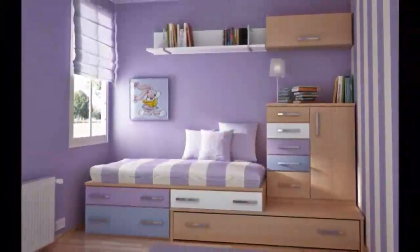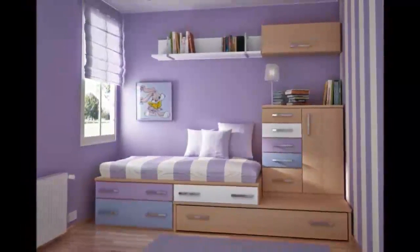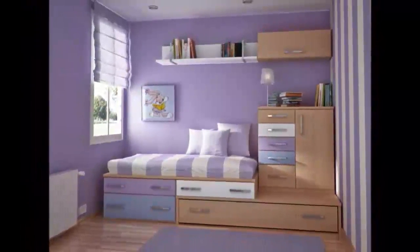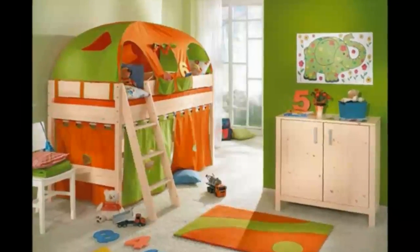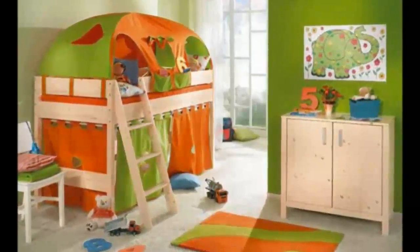Number 3. Most craft and hobby stores sell an additive to paint that allows it to glow in the dark. Try painting stars and a moon on your child's ceiling or a cityscape around the edge of the room. This will get them excited about turning out the lights at night.